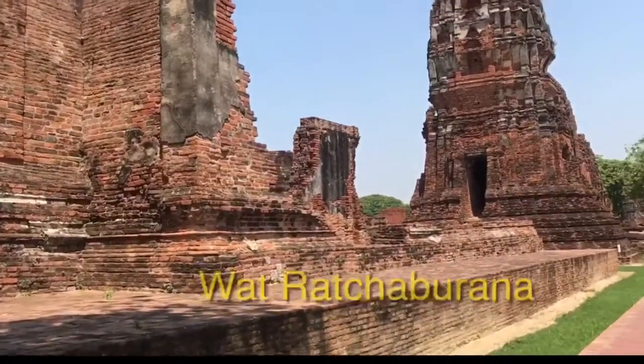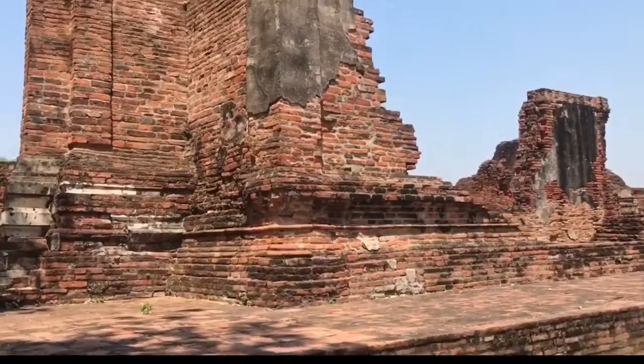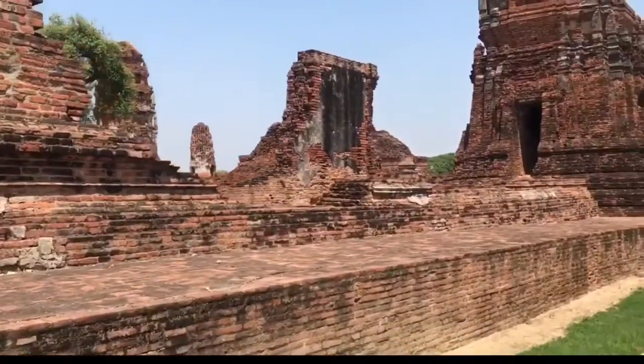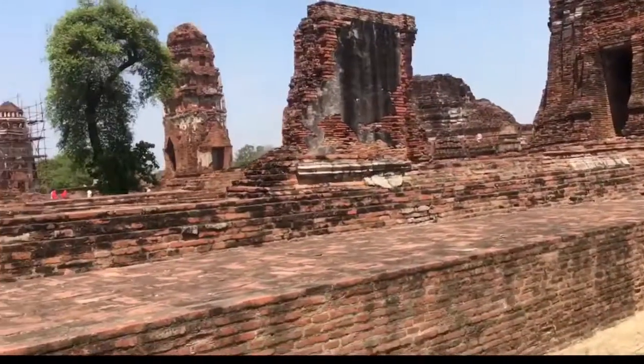Okay. So we're here at the Wat Ratchaburana. Can you see those bricks? Rusty orange brick. Okay.